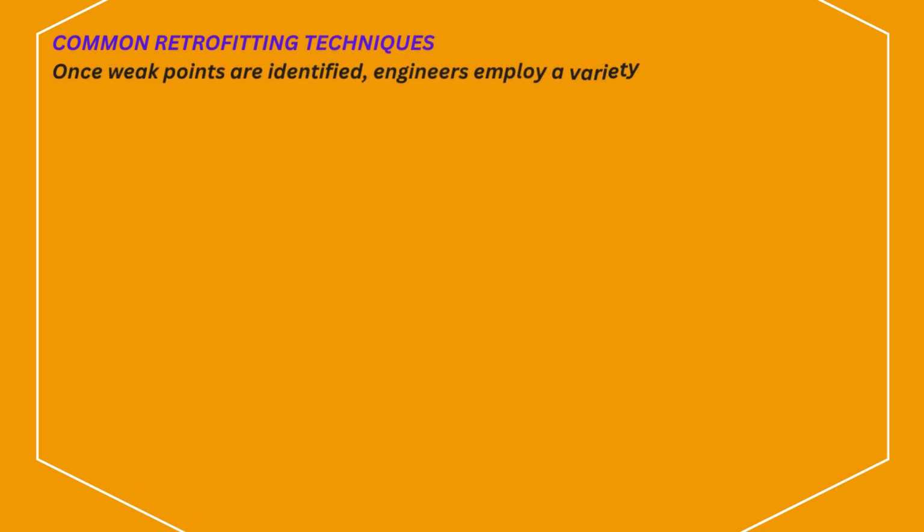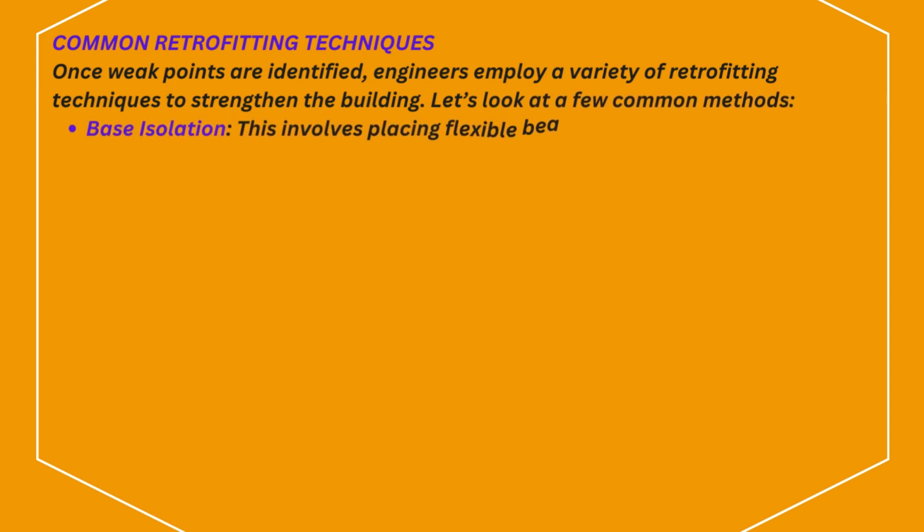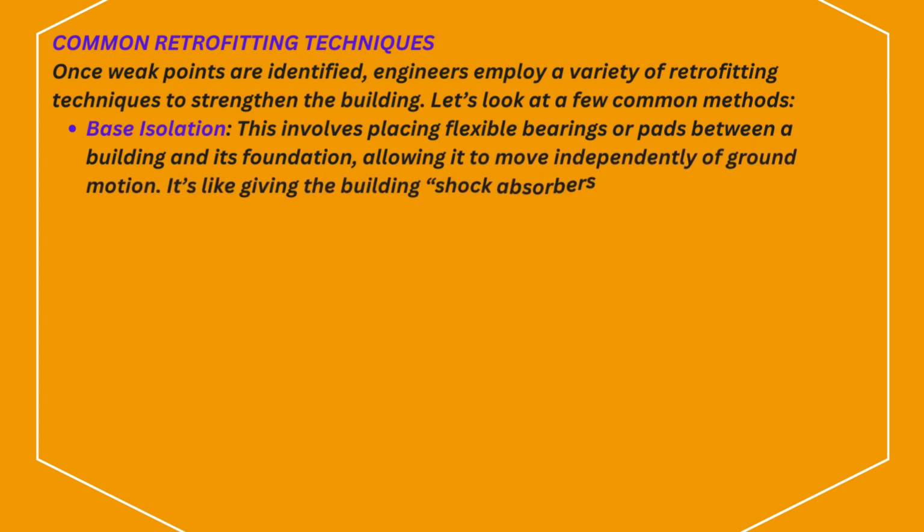Common retrofitting techniques. Once weak points are identified, engineers employ a variety of retrofitting techniques to strengthen the building. Let's look at a few common methods. Base isolation. This involves placing flexible bearings or pads between a building and its foundation, allowing it to move independently of ground motion. It's like giving the building shock absorbers to cushion the impact of an earthquake.